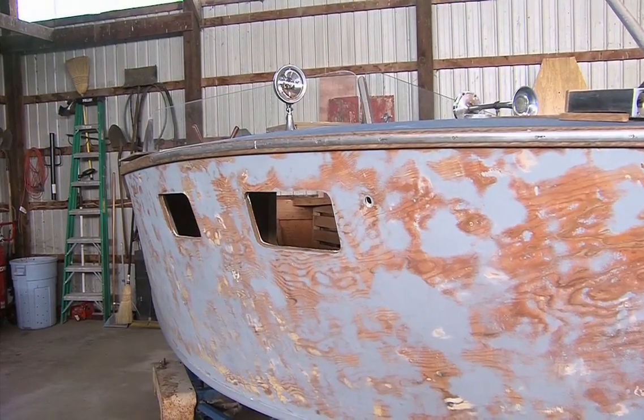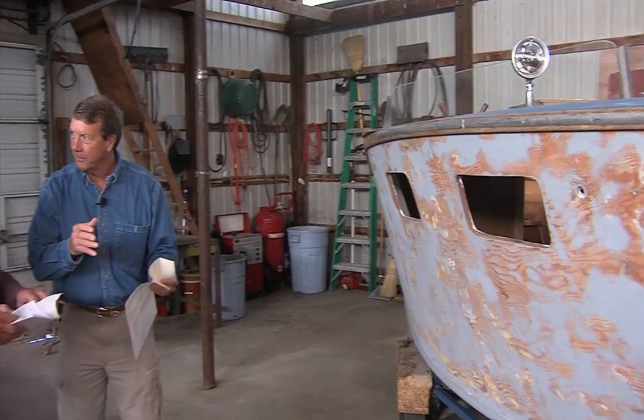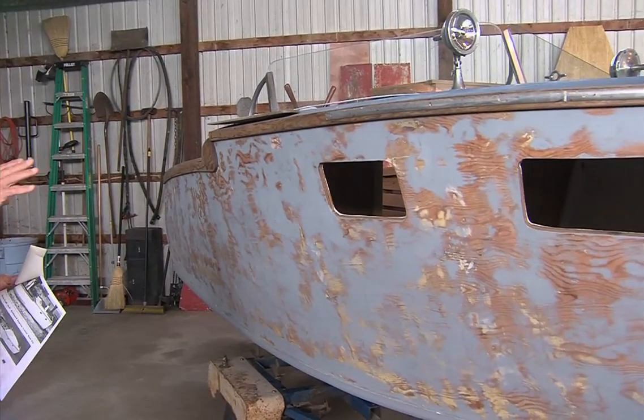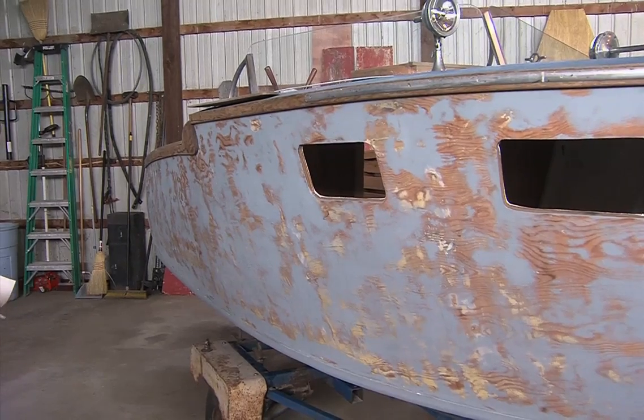That's right. Marvin, this doesn't look upscale right now, but a Chris Craft was a pretty upscale product, wasn't it? Yes, it was. The Cadillac of the boat industry. It really was. This one needs a lot of help, as you can see. Obviously it needs to be sanded and painted, and the windows have to be put in and everything. But structurally, is it pretty sound? Yes, it is.